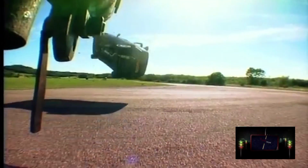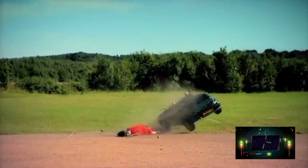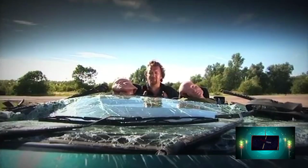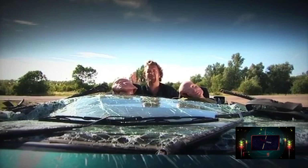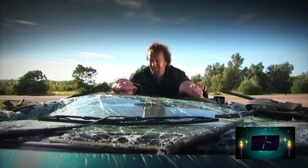American data says that 85% of all rollovers happen when there's no other vehicle involved, suggesting that it's driver error that causes the accident. So next time you're racing down country lanes, enjoying a bit of wind in the hair motoring, check your speed, otherwise you'll end up looking something like that.